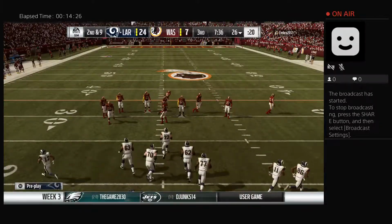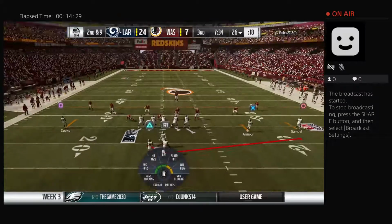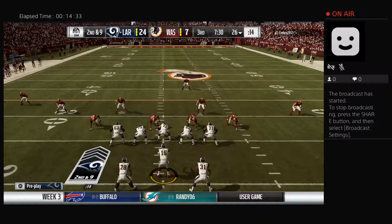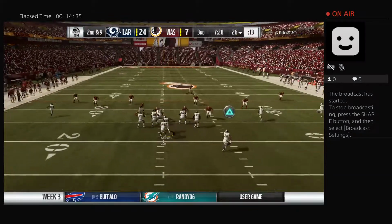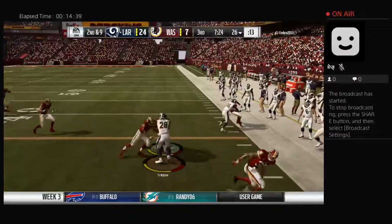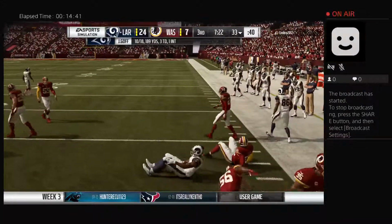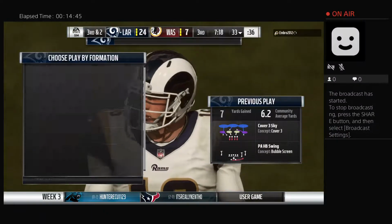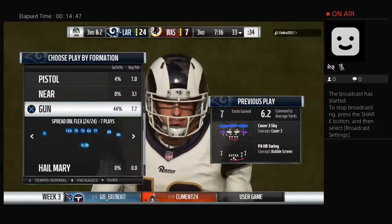The last play got just a yard. Here's 2nd and 9 from the 26. To throw on second down is gone. He's going to leave this for his running back. It's complete. And he'll get it up to the 33-yard line. It's a gain of 7, and that's going to bring up a third down.